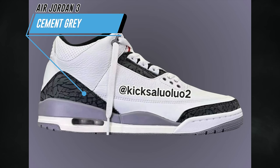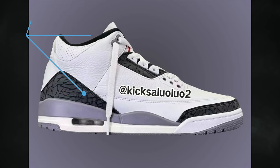The second pair that leaked around the time when I dropped my summer 2024 video was the Air Jordan 3 Cement Gray. So this looks completely different than the mock-ups that were going around. It's not a bad colorway. It's not great either, at least in my opinion. And the actual colorway is Summit White, Fire Red, Cement Gray, and Black.